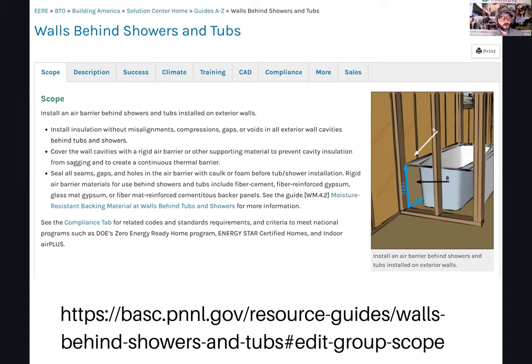So here's the one for the walls and shower and tub surround. And it gives you all sorts of information on what it is, why it's important, what to look out for, how it impacts other areas of green, health, materials, description, what success looks like, how you do it differently in each climate, some training, some drawings, how to meet compliance. It's all there. And they do this for everything you can think of for energy efficiency on the PNNL website. So check that out if you're looking for more detailed, in-depth training resources. I really like the air sealing one because it just gives you a lot of information.